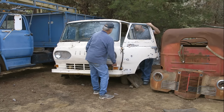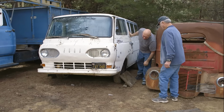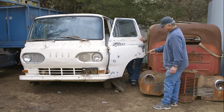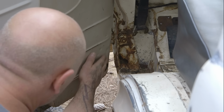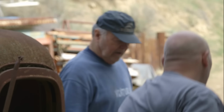Oh, wow. See them? Well, there's your problem right there. Yeah, it looks one thing from the outside, but there's a whole story going on underneath. Right. So all the doors are like this? I don't think all of them. I think the driver is the worst. It just held the water over the years.